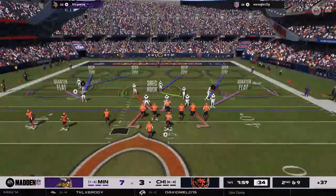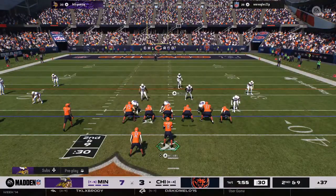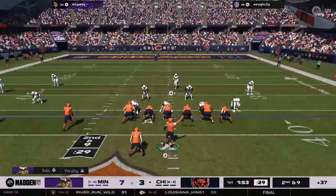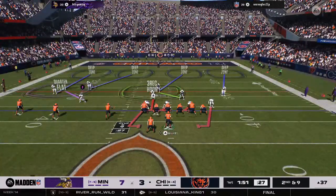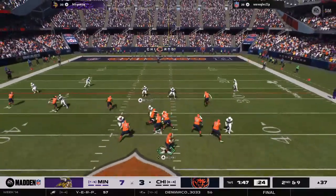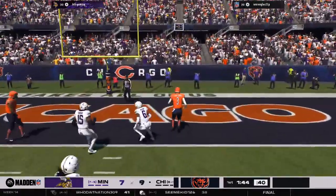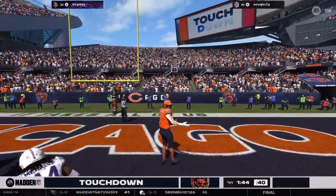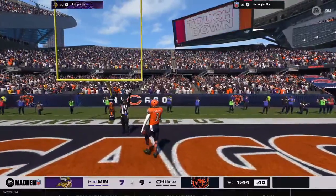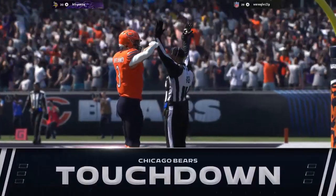And the Vikings, they'll come to the line here, 2nd and 9. Out of the gun, here's Williams. He has it at the 5. Touchdown, Chicago. The Bears with a slim 2-point lead early.